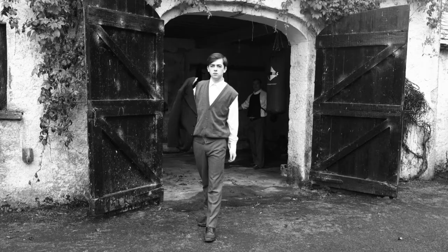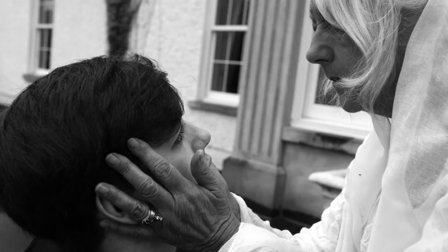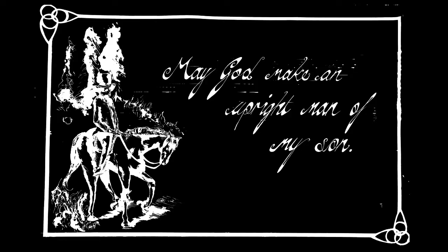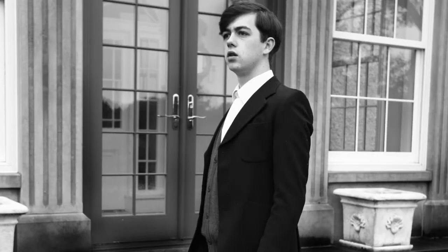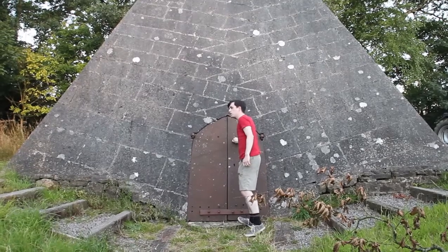So what I've done is taken the idea of recreating stills from the films. In each of the scenes, the actors are in stillness and then they move into another still picture and so on. We really were just trying to capture moments, and we're imagining how he might have been inspired by the location. So there's a pyramid in Kinnitty.